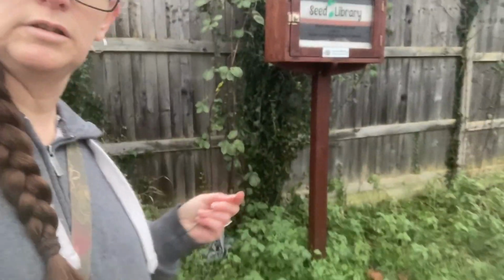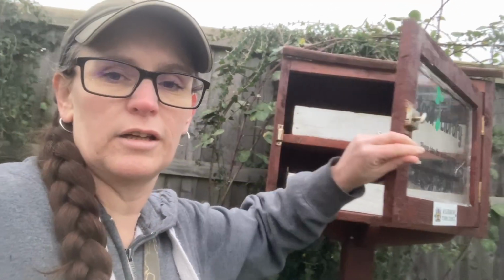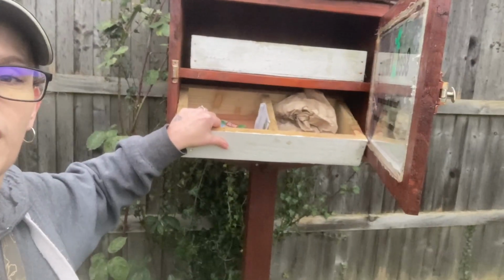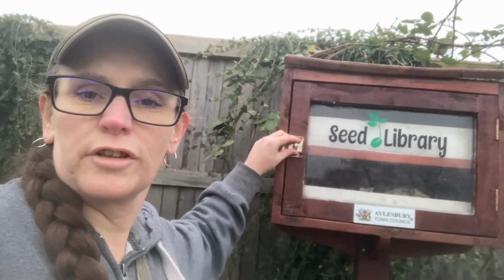So I was just about to leave, and then I thought I'd show you this because I haven't shown you it before, and it's actually quite cool. So on our allotment site, we've got these. They're cool, aren't they? So basically, these are like little boxes, almost like bird boxes, I suppose. And inside, you can just put any unwanted seeds or excess that you have, and you can just pop them in there. And they're there for anyone to use whenever they want. And these are dotted around the allotments. I think there's one up at the other gate as well, which I think is a really, really good idea. So well done, Aylesbury Town Council.